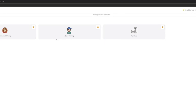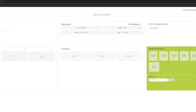So I want to just kind of walk through what production would actually look like. So let's jump in and show you what it looks like. I'm going to do boys clothing, and today I just pulled a pair of pants in to produce. So I'm going to grab a pair of pants. And this is what my next screen will look like.